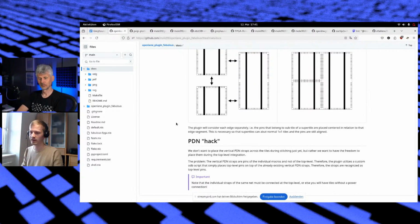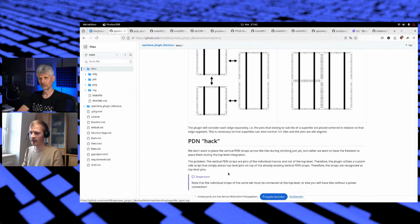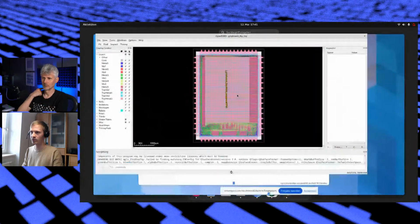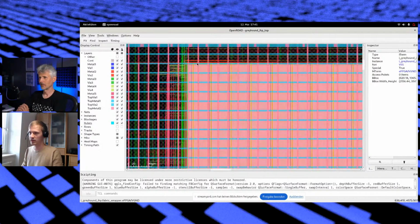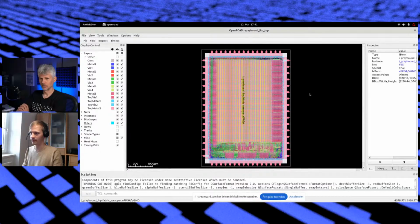I don't want a PDN ring, but the straps are not pins of these macros. They're not top level pins. So basically, in the plugin, I place PDN straps at the same locations, just so that they are registered as top level pins, and then everything works out. And that's what we can see here. These are the PDN straps that go down, and then they're dropped down from the vertical lines to the horizontal lines. And then they connect.